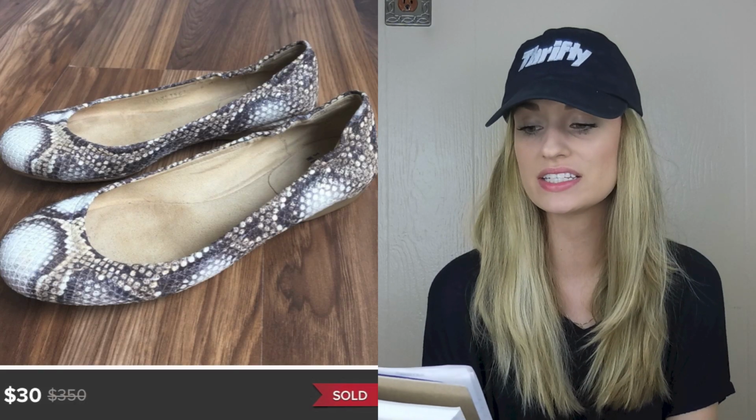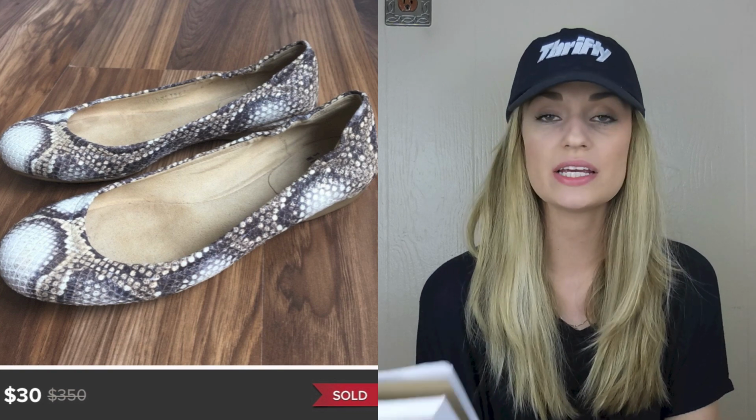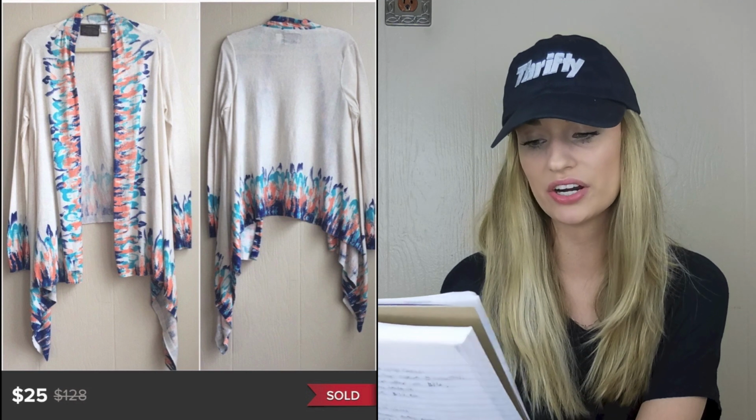Okay, next up we have a pair of Stuart Weitzman snakeskin flats. The style name on these was the Bambina flats. And I had these listed at $45. Someone offered me $30, which I accepted and made my earnings $24. Those were super cute. I did try them on. They were too small for me, or I might have kept them. They were really cute. Next up, an Anthropologie Guinevere Sapphire Flame cardigan.